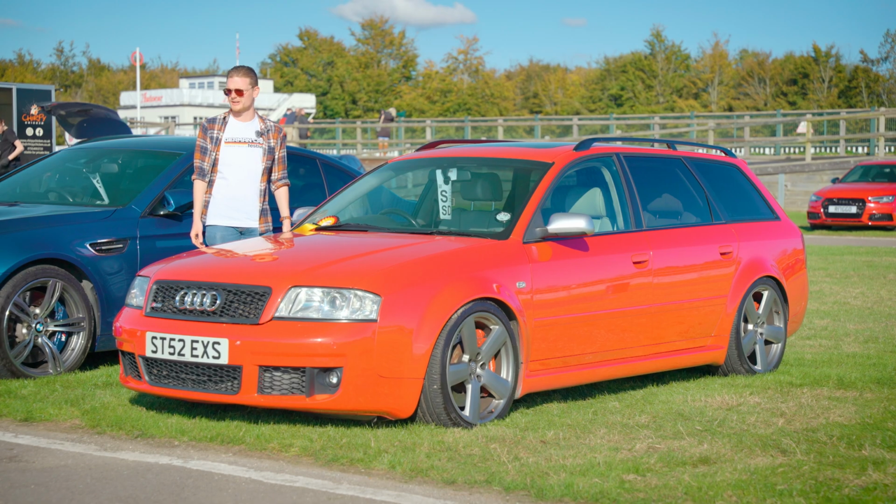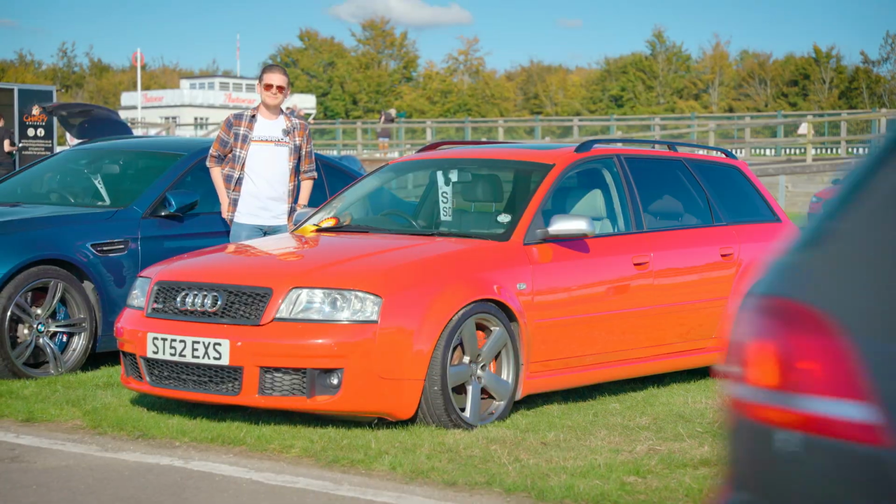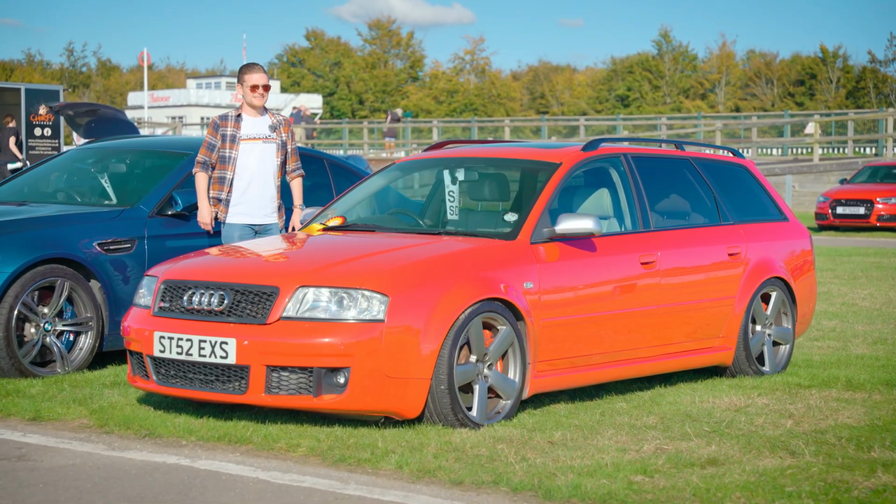But it's still got a lovely stance to it. There's a car about to drive in the middle of the shop. Right, should we do that again?